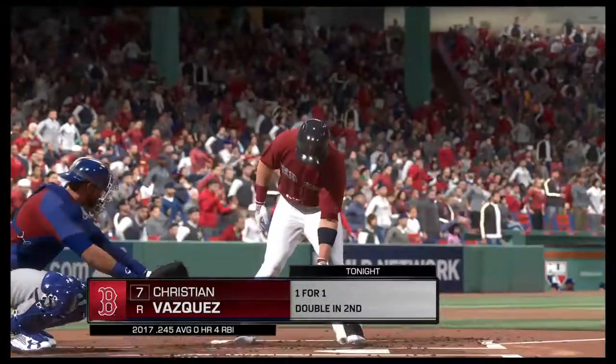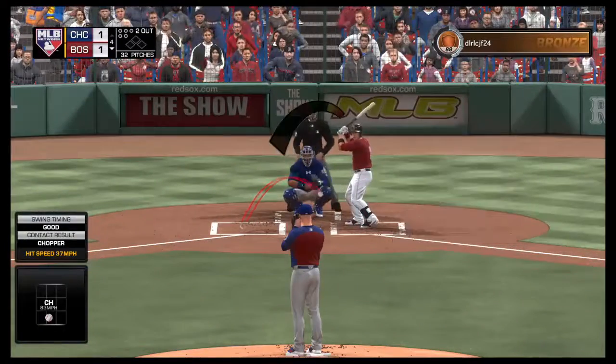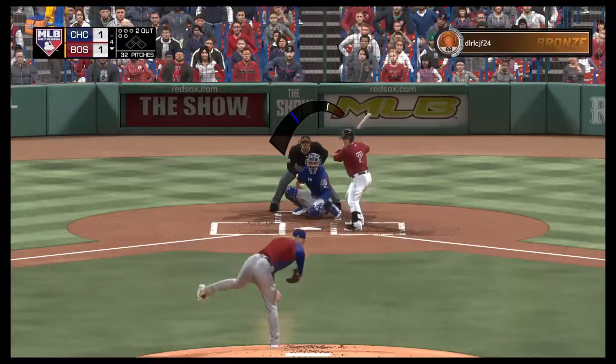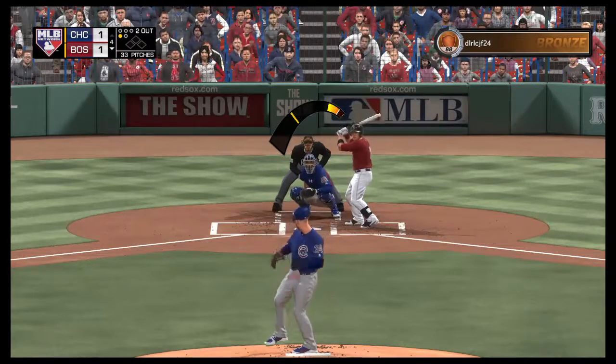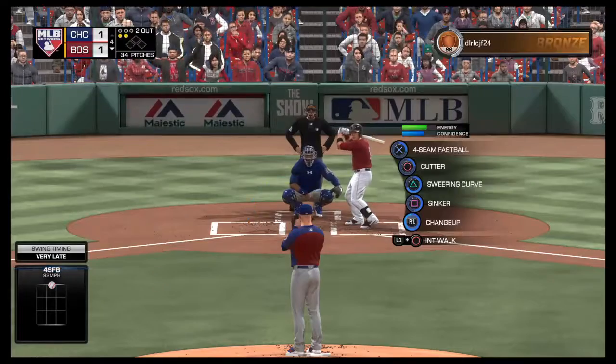Now batting, Christian Vasquez. He'll try to follow up the double in his last at-bat with another big hit right here. And he waves at a curveball there. No balls and a strike. Lester's ready. Here it is on 0-1. Swing and a miss way behind the big fastball.